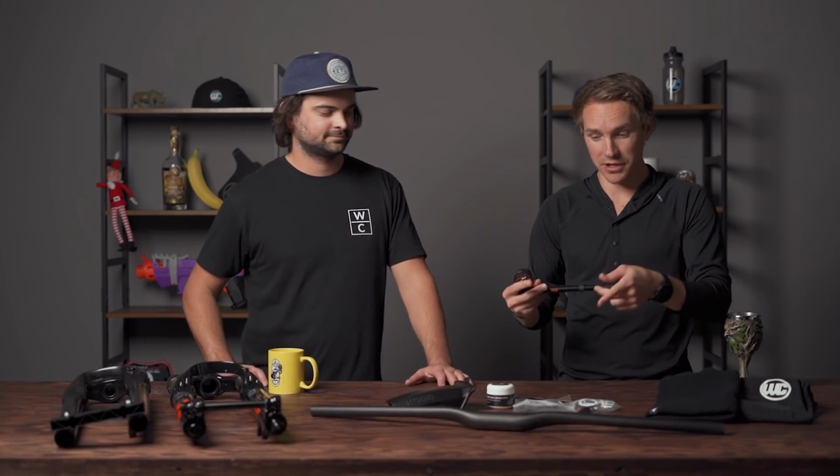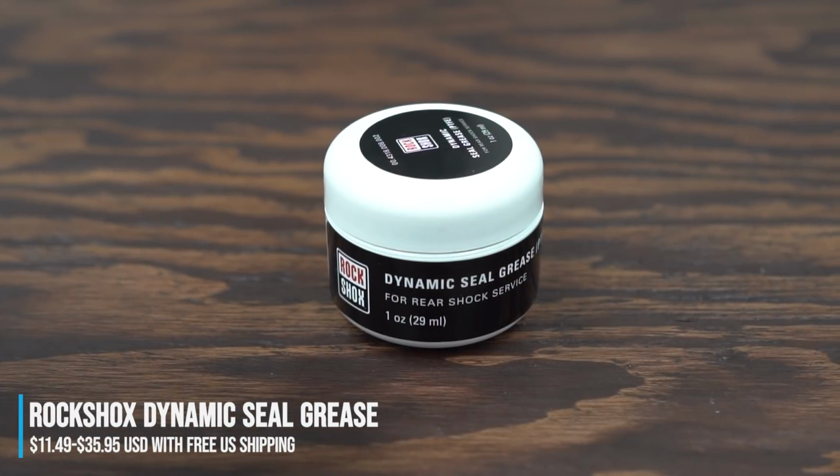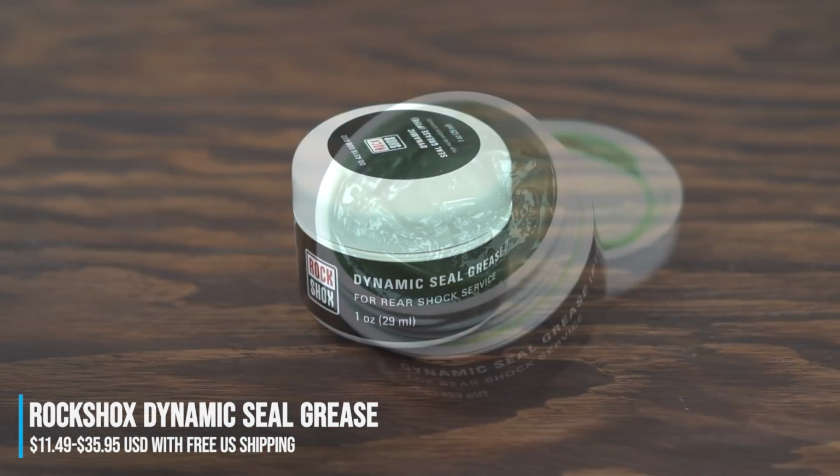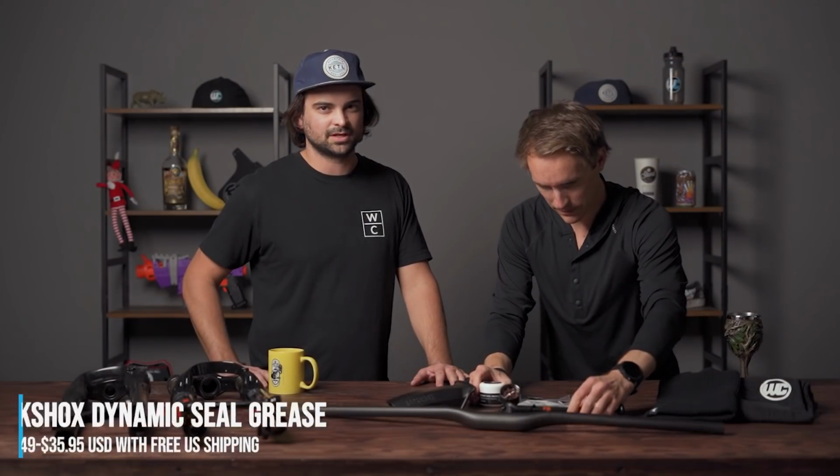But seriously though, suspension rebuild goodies, PTFE grease, good time of year to remember how long I've been riding my suspension and not rebuilt it. Take care of that. Your bike will thank you.